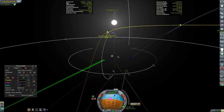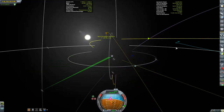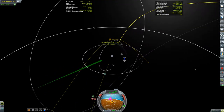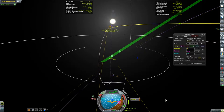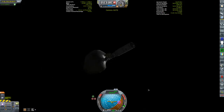And the burn didn't quite come out exactly as I liked it. I want a rendezvous with the station that you see there, so I want my periapsis to be right on the orbit of the station. So we'll use a node to fine-tune this just a little bit. And this burn turned out to be under 1 meter per second, so I'm just using RCS, little puffs. Oh, there, that ought to do it. All right, that'll work, and we'll be there in just under 5 days. All right, no more delaying.